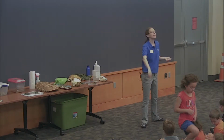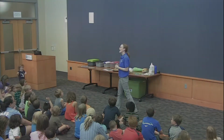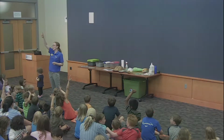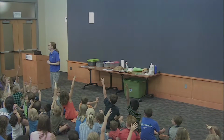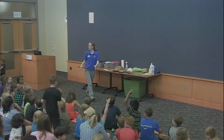Now, amphibians have one other thing that makes them super special, and that is their type of skin. So I need 2 more volunteers. In the black t-shirt, the gentleman in the black t-shirt, and how about the gentleman in the red t-shirt? Come on up. Don't worry, I'll have a few more opportunities.